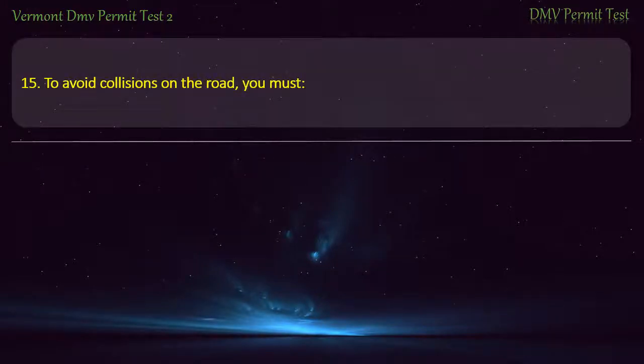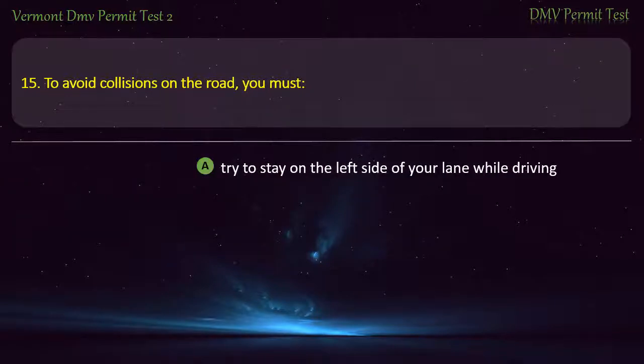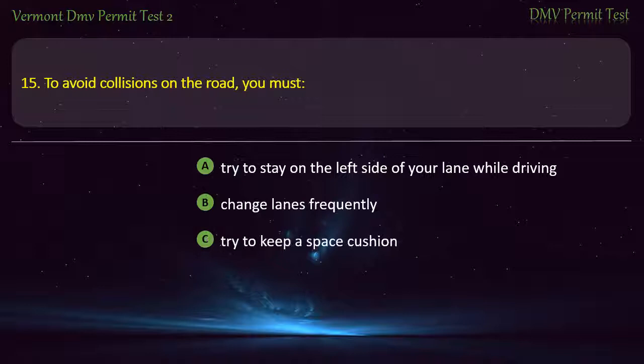Question 15. To avoid collisions on the road, you must try to stay on the left side of your lane while driving. Change lanes frequently. Try to keep a space cushion. Try to follow other vehicles closely. Answer. Try to keep a space cushion.